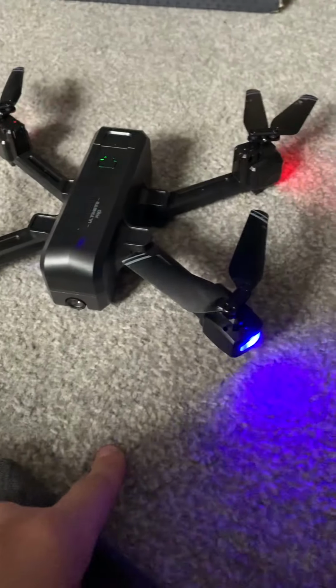The drone comes with four blade protectors, and we get more with it apparently. So that's the drone for you. No, I'm not flying it again, just to let you know. I thought I'd turn it on to show you again.